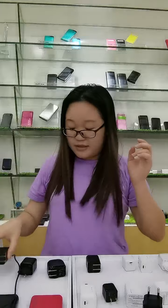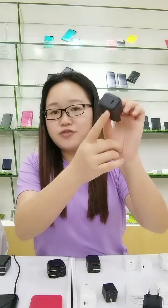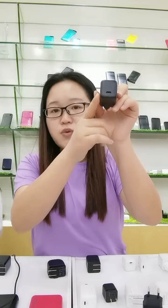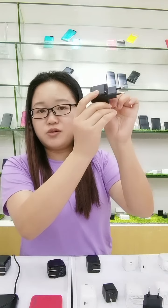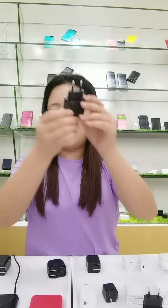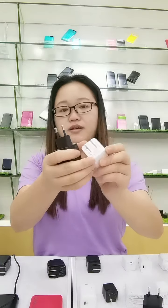Okay, so maybe I can show the next one. This one is also our private tooling small size GaN charger, PD charger. It's 30 watt. So now 30 watt charger is very popular because new iPhones are 30 watt. So with this one, it can be a hot seller to charge 30-watt mobiles. It's also a very small size GaN material PD charger, and it's available with the European plug, and also it can be with American plug.